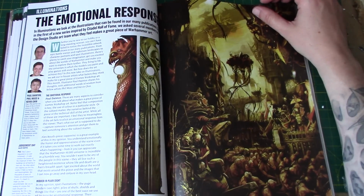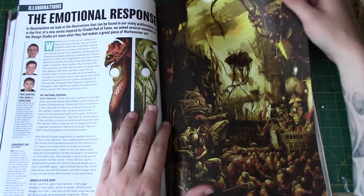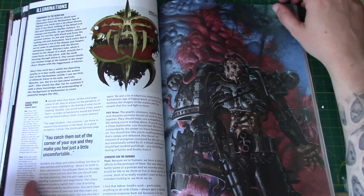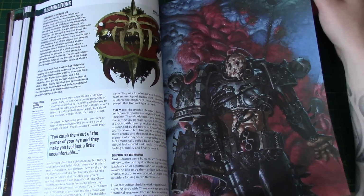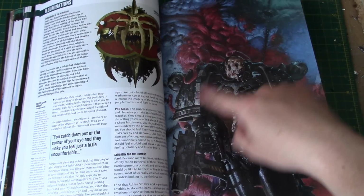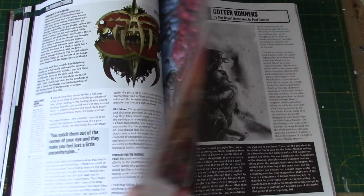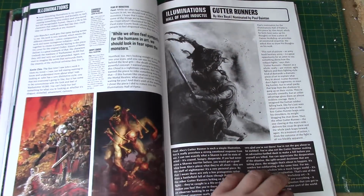So we have illuminations. These are just hand-picked pieces from the studio art team. Really cool Slaanesh miniature there. I'd love it if we got Noise Marines that looked like that. GW need to make it happen.